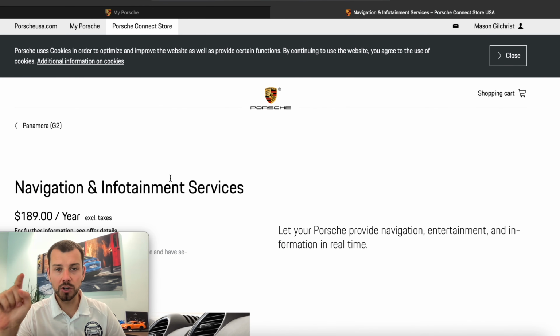But in that app screen, you're going to want to log in using an 8-digit code that you would actually get from here once you have successfully linked your new car to your My Porsche account. You'll end up taking that and activating it and typing in that 8-digit Porsche ID password, and then you'll be able to link this account that you've made now to your brand new Panamera.